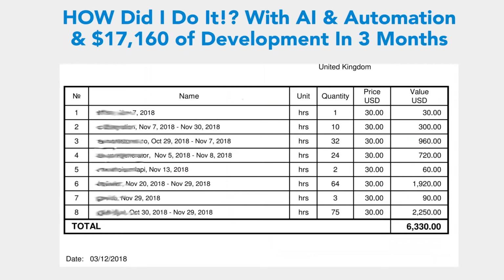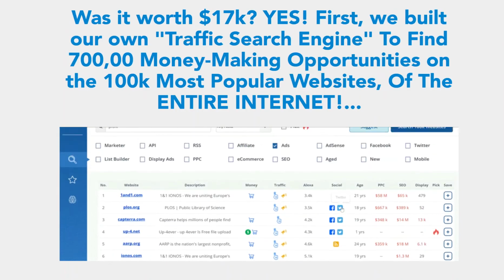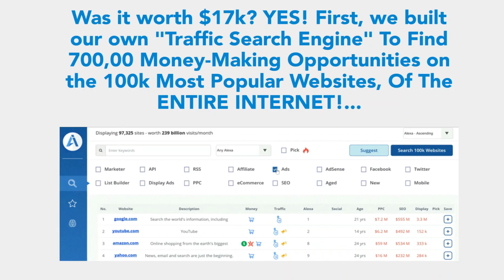And with the software that I've built over the last 3 months, I think this is just going to completely change my income situation, and I think it's going to change yours too. So $17,000 may seem like a lot, but was it worth it? The answer is most definitely. And I'll demonstrate exactly the technology we've built in a second.